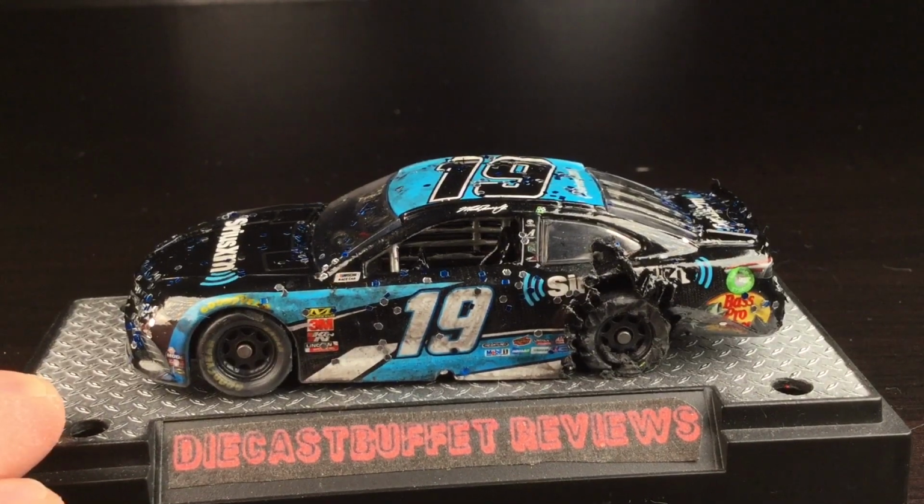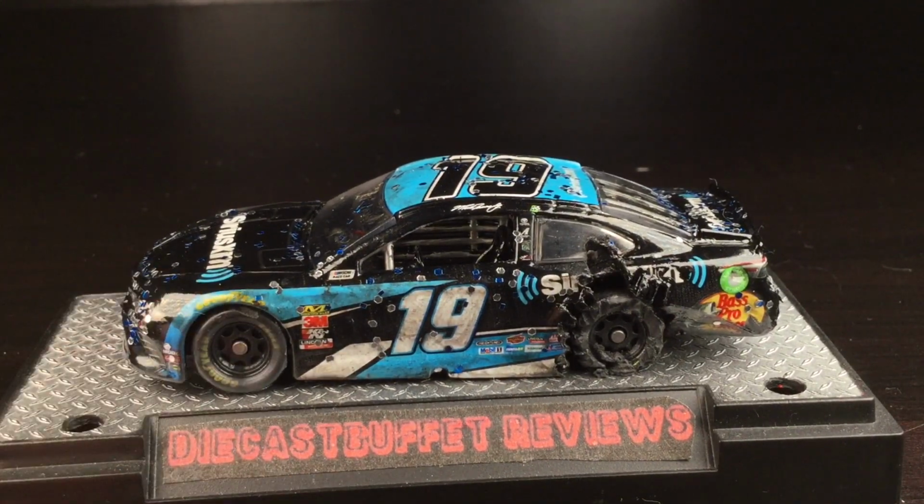So here is the diecast, right? It's a 2019 Sirius XM Toyota Camry driven by Martin Truex Jr. Now, everything about this car, I did myself, okay? I bought the diecast, I took it apart.